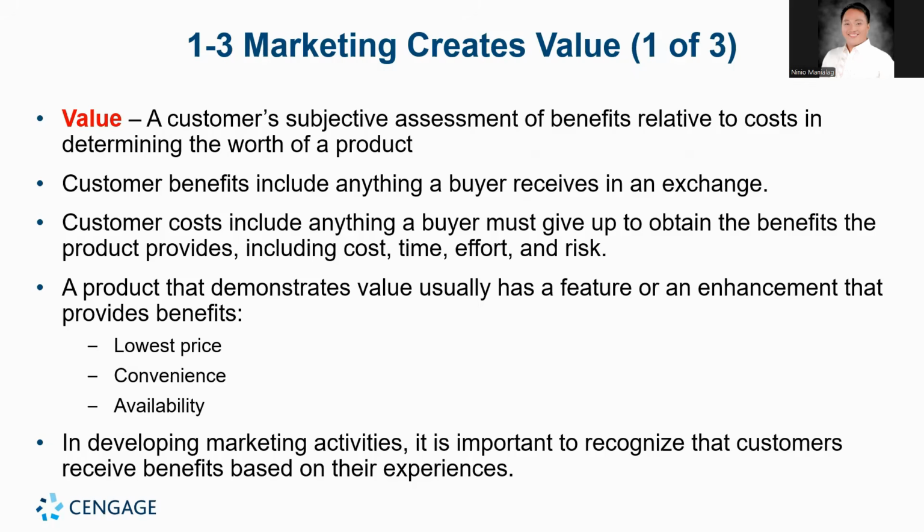Ultimately, the value customers receive depends on their own experience with the product. This is why marketers must understand how customers perceive and evaluate their experiences. In developing marketing activities, it is important to recognize that customers receive benefits based on their experiences. Customers evaluate products based on their personal experiences. The same product may have different levels of value depending on the customer's feelings about the quality, service, and overall experience.